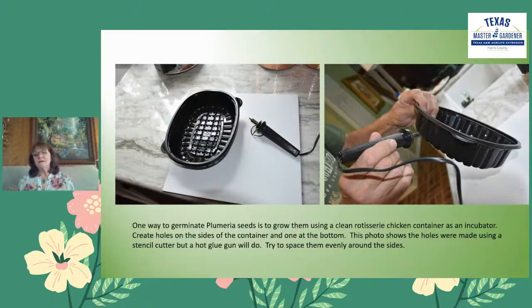This is an incubator for seed pods, for seeds actually. It is a clean, super clean chicken rotisserie container. The tool that I used to make the holes was a stencil cutter. You could also use a soldering iron, soldering tool, or even a hot glue gun without the glue. It'll melt the plastic. You make the holes evenly around the container and on the bottom.